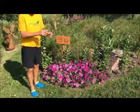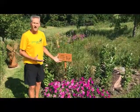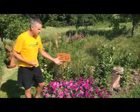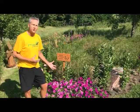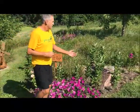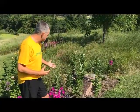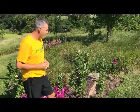I keep pulling off the dead petals, they rebloom, and you can see they create all kinds of great color. Even though I don't see lots of butterflies on these petunias, they do create a lot of color for the entry of my garden. I do have a number of milkweed plants that have grown just naturally in this part of my garden. I've picked off some monarch caterpillars off them and helped them grow and turn into beautiful monarch butterflies.